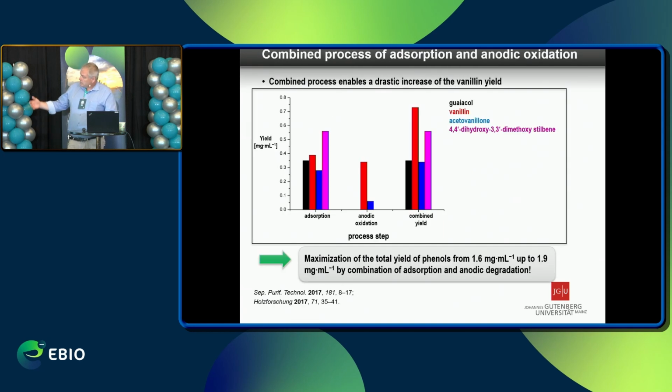You can even use the system to deplete the black liquor, oxidize it electrochemically, and then once more pump it over the resin, and then you get even more out of it. That's the way if you work in the in-cell version. But you see, the problem is you electrolyze it and you kill your desired compound.